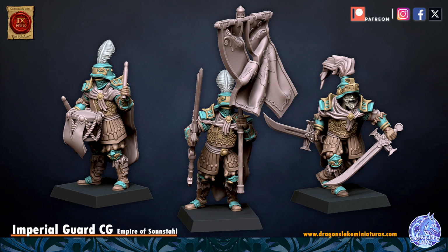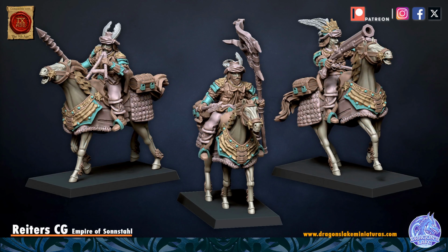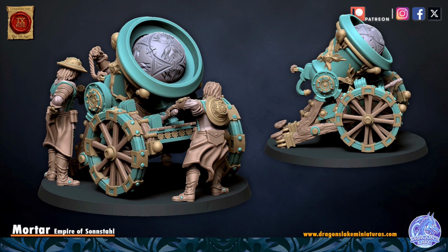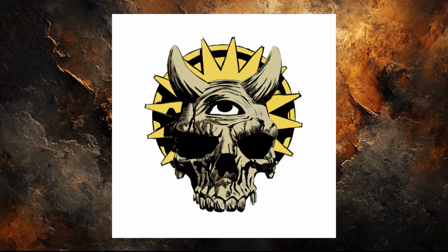The command group for the Imperial Guard, and some riders. These also come with several weapon options as well, and the riders have a command group as well. Here's a mortar with crew and a cannon with crew. A lot of detail on that cannon. It's a work of art.